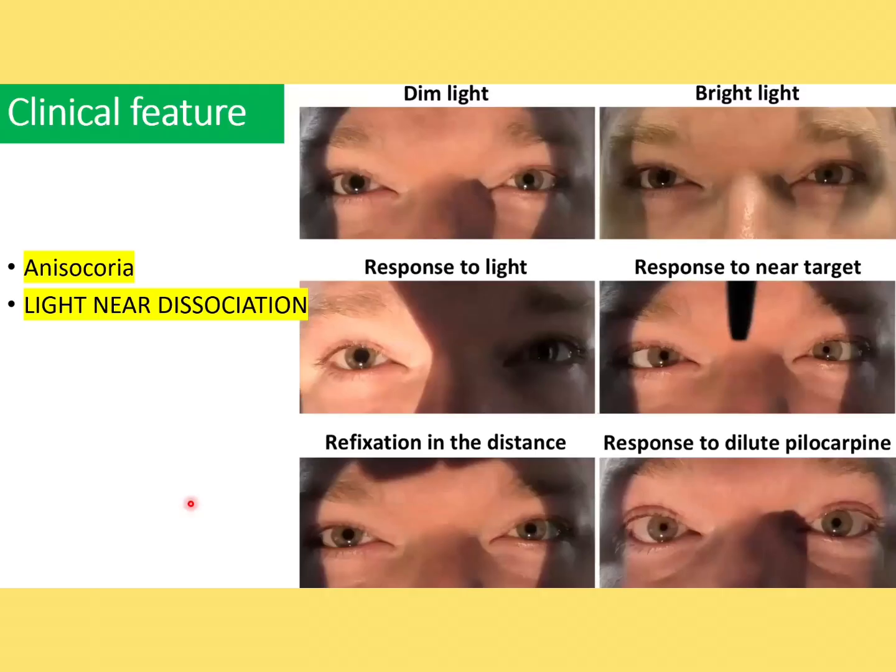So now let's continue. Here are the clinical features. First of all, anisocoria. You can see in this picture that this person's right eye is quite dilated compared to the left eye, right? That we are going to discuss. This is known as anisocoria, which means asymmetrical pupil sizes, right? Another feature is light-near dissociation. So what is this light-near dissociation?